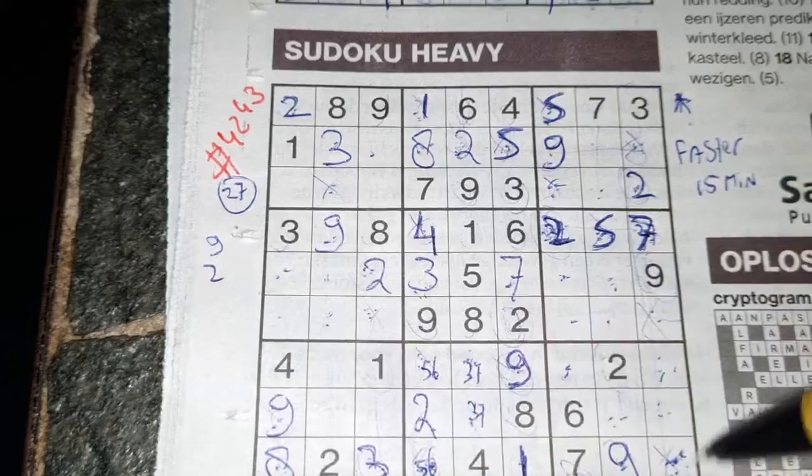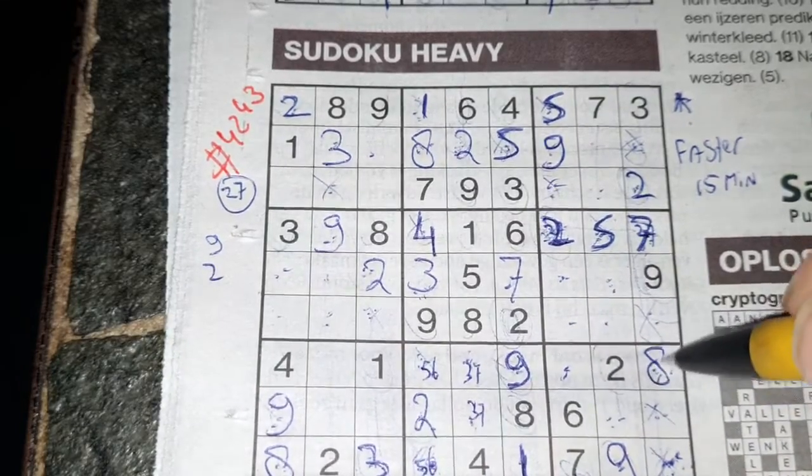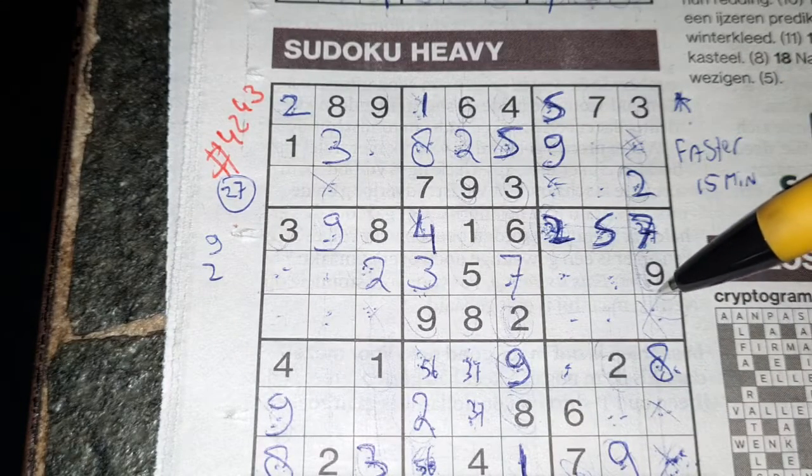We see there an 8, no 8 here. Here also an 8. No 8 there. The only place left for the 8 should be there.